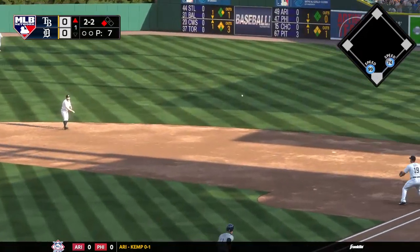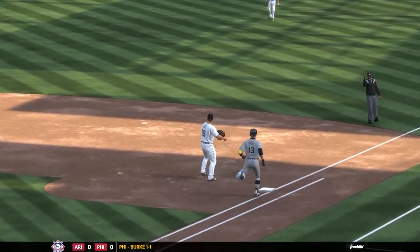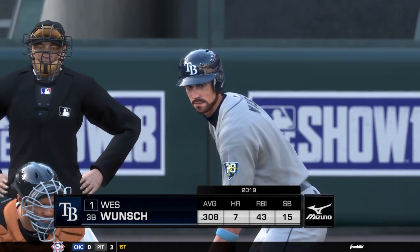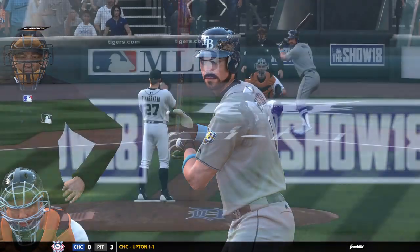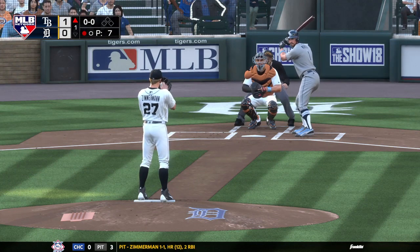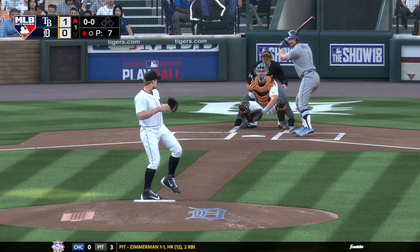Back up the middle. Nails moving to his right. Only play is going to be at first, so that'll go as an RBI that brings home the opening marker of the ball game. Standing in, Wes Wunsch. It was a two-hit effort for him, including a home run in last night's game.